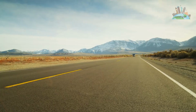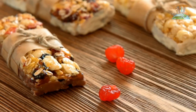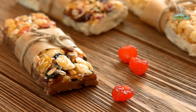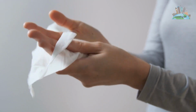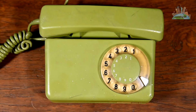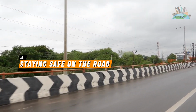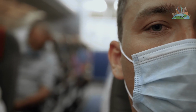For the road: reusable water bottles to stay hydrated. Road snacks like nuts, trail mix, granola bars, fruit, and candy. Hand sanitizer and wet wipes for cleanups. Trash bags to keep your car clean. Emergency numbers in case you run into any issues on the road. 4. Staying safe on the road. Safety should always be a priority.